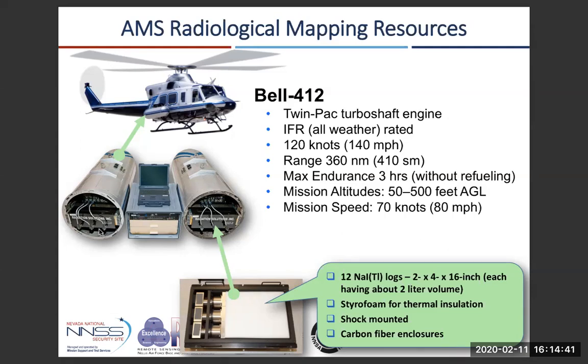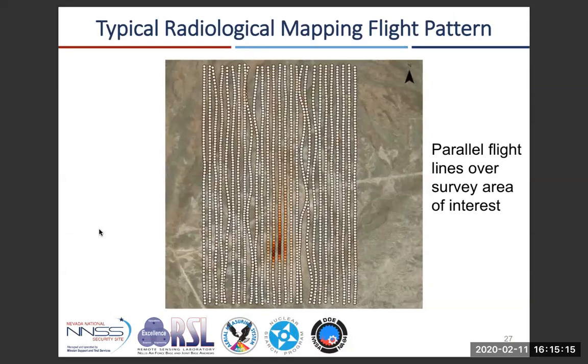We typically fly at 150 or 300 feet above ground level, with 50 to 500 feet as the typical operating range, and perform more detailed radiation surveys of a particular area of interest. Usually we fly evenly spaced parallel lines over some area of interest, and then map the radiation data that we collect.